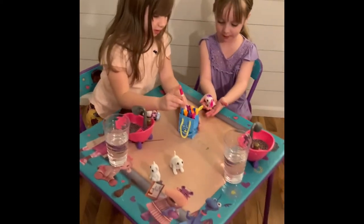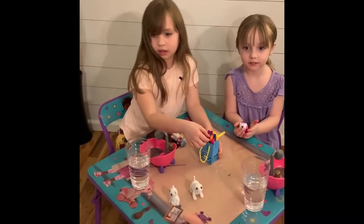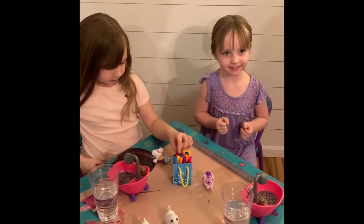Addie, how do you like my bunny? I like it. Look who's watching you. Do your scrub-a-lo. Who? Nash. Hi, Nash. I can't see him very much. Yeah. He's like, wonder what they're doing in there. We're scrubble scrubbling.